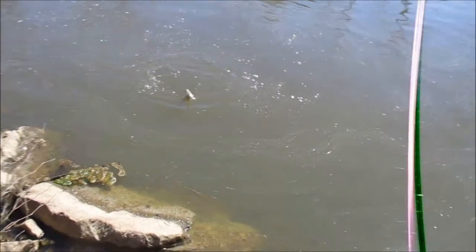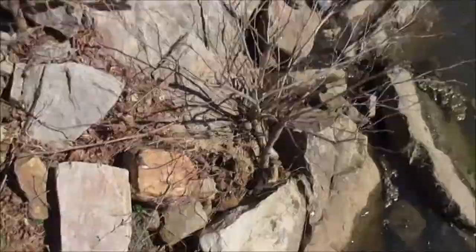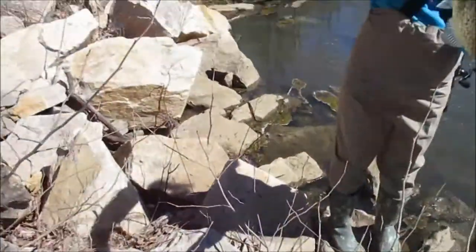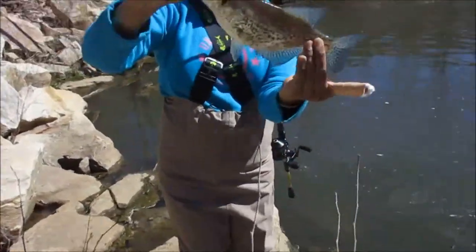Yeah, it is. All right, guys, Wilma got our first crappie. And I told you they're nice in here. They're all nice in here. Crappie's jumping. Guys, this black crappie jumped like a largemouth would.